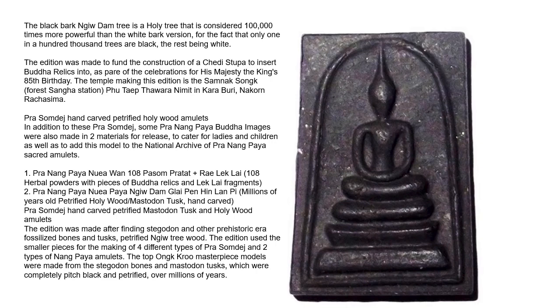So this particular Somdej is the one in powders with Lek Lai fragments and herbal powders and ground smaller pieces of mastodon tusk and of Pea Nghiu Dam, ripened in Lanpi, the petrified Nghiu Dam tree wood in powder, and it's in the form of a very elegantly shaped Buddha with a tapered pagate top knot spire going up to the arch, and he's sitting on a three-tiered dais.